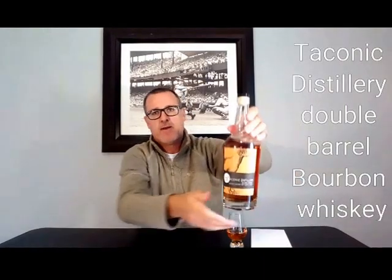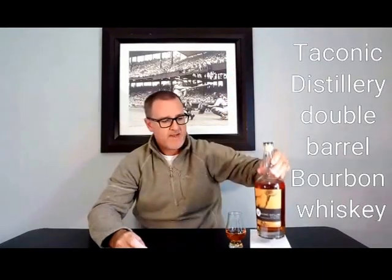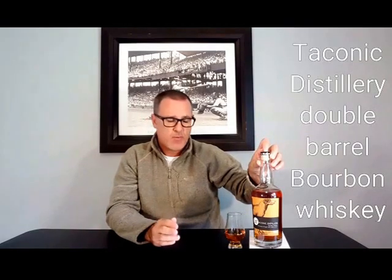So I'll do a little quick look so you can see this a little closer up. It is a very interesting product. Before even tasting it, you think it's going to be very sweet, kind of dessert-like. But before we get into all of that, I wanted to go over the proof and the mash bill. This is Taconic Distillery's double barrel bourbon whiskey, and it is a 90 proof bourbon, or 45% ABV. The mash bill, according to the website, is 70% corn, 25% rye, and 5% barley. So it is a fairly high rye bourbon, or on the higher side.